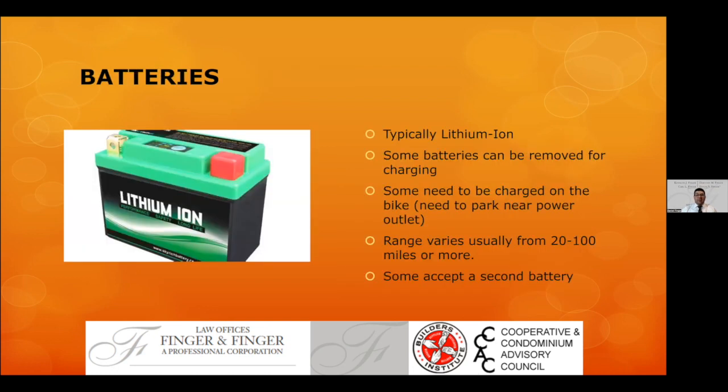So the batteries are always lithium-ion batteries. In some cases, the batteries from the bicycles can be removed for charging. Some of them can't, so you have to bring the bicycle near to the outlet. The range on these bicycles varies a lot, so that impacts the capacity and the size of the battery. Some of these bikes even accept a second battery. Batteries are where the problems start and end mostly, so these are all things to keep in mind.